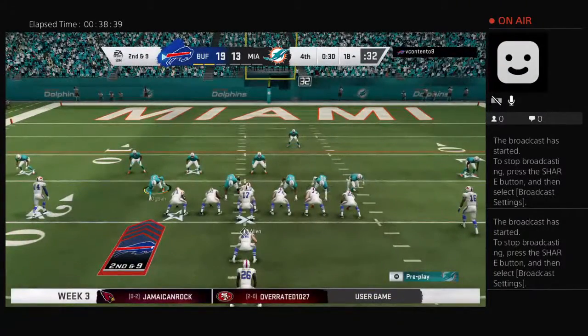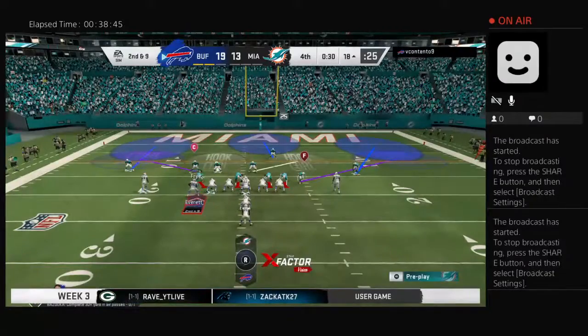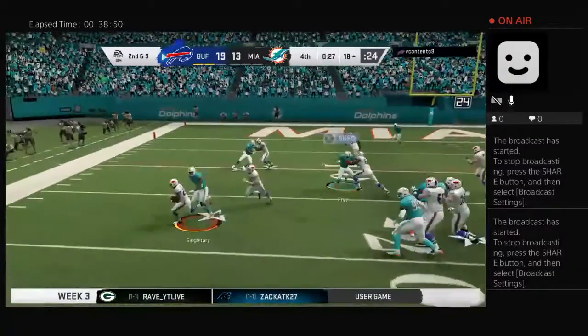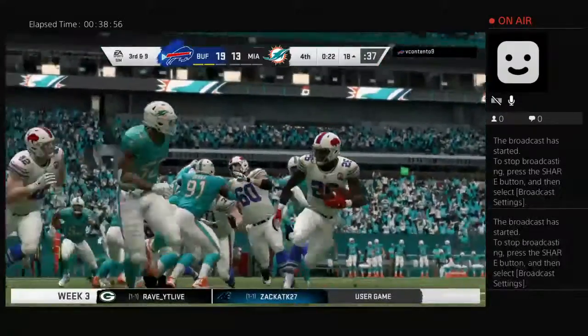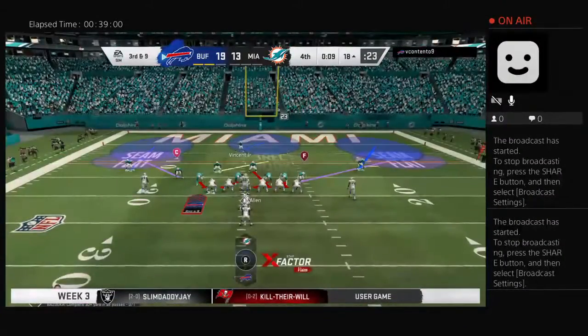So 2nd and 9, and you'd have to figure just about all 11 probably crashing the line here. They go right back to Singletary, trying to turn the corner, but he's going to be stopped right near the line of scrimmage. No gain on the play there, so that doesn't help. Now they're looking up at a 3rd and 9 situation.